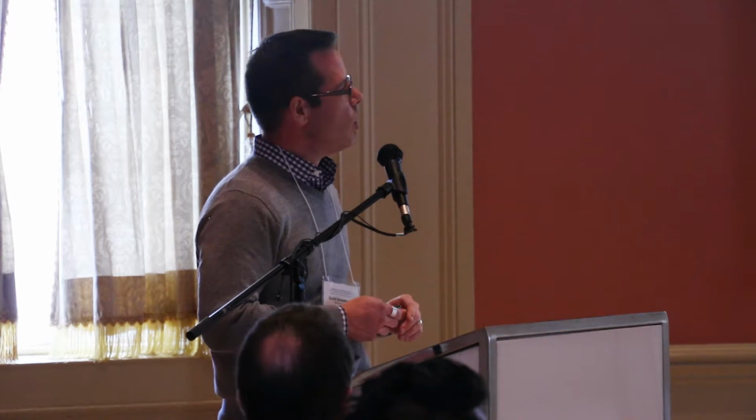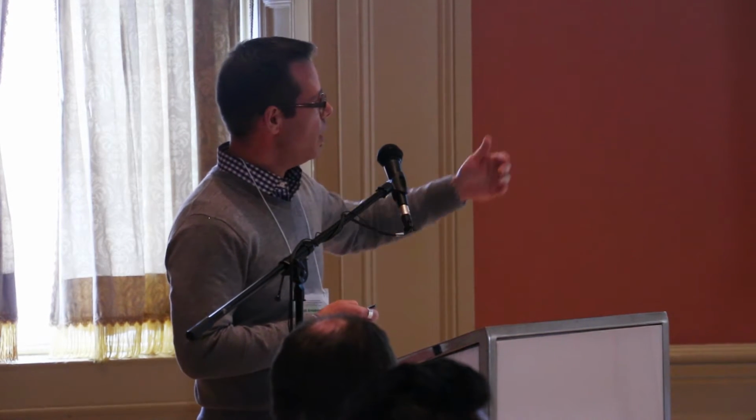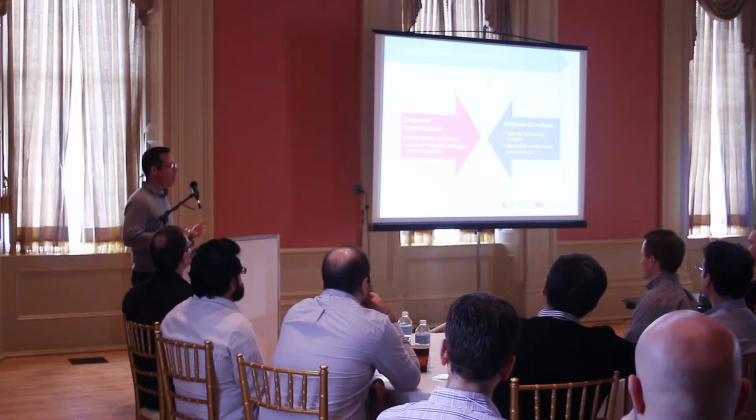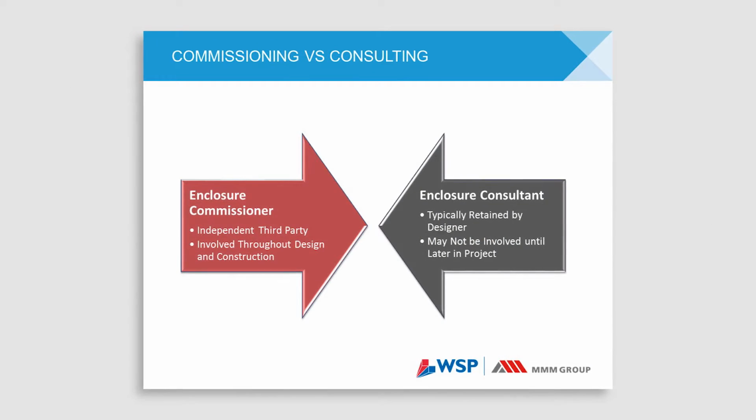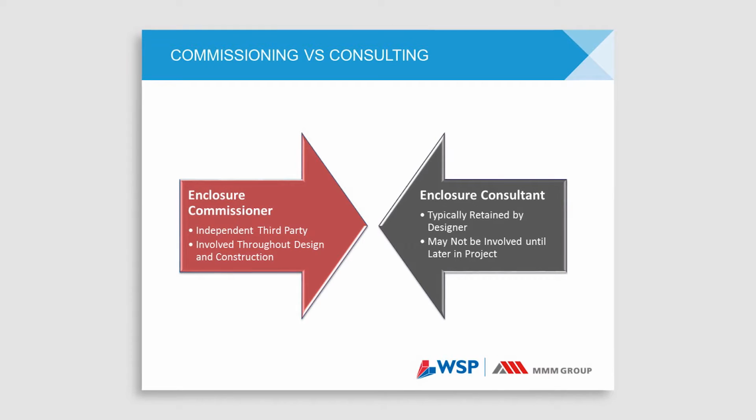The commissioning agent is usually the one who's there from beginning to end. The consultant might be one who comes in, does a task, and is then no longer part of the process, or is there from the beginning to end. So it's not necessarily set in stone for the enclosure consultant, but the commissioner is the one who's there from the beginning to the end. Not that these two are at odds with each other, we're just using arrows to show different sides of the picture.